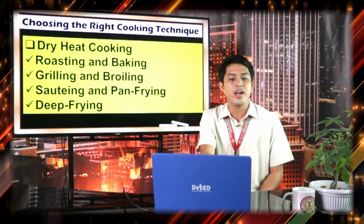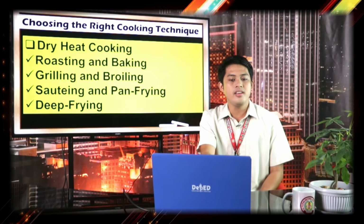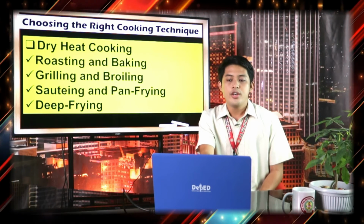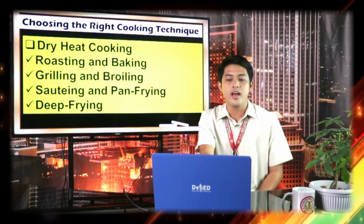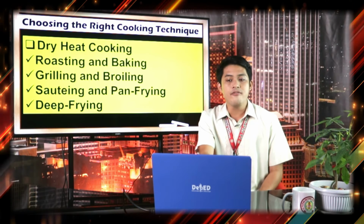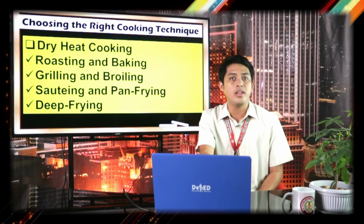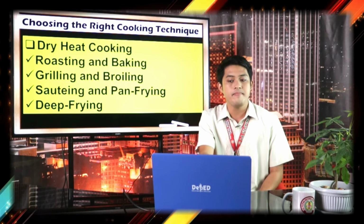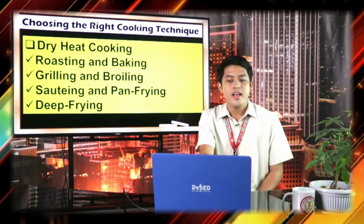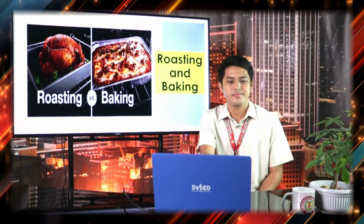The following are the dry heat cooking methods. We have roasting and baking, grilling and broiling, sauteing and pan frying, as well as deep frying. Using the appropriate cooking method for the type of food being prepared is a major part of Cookery 12. Tough cuts of meat like beef brisket or lamb shank need to be cooked slowly at low heat for a long time and with plenty of moisture. If prepared properly, these cuts can be incredibly tender and delicious.